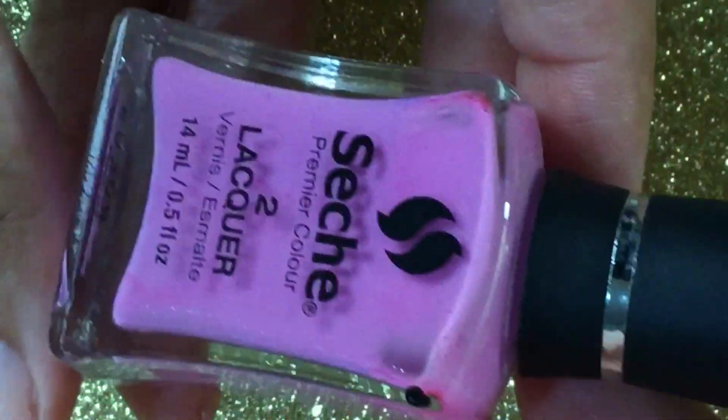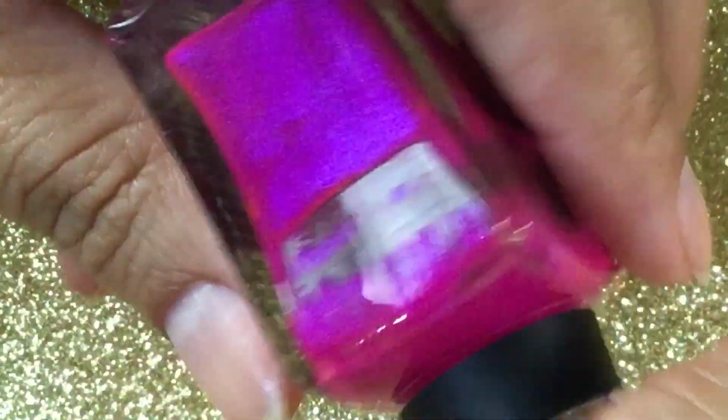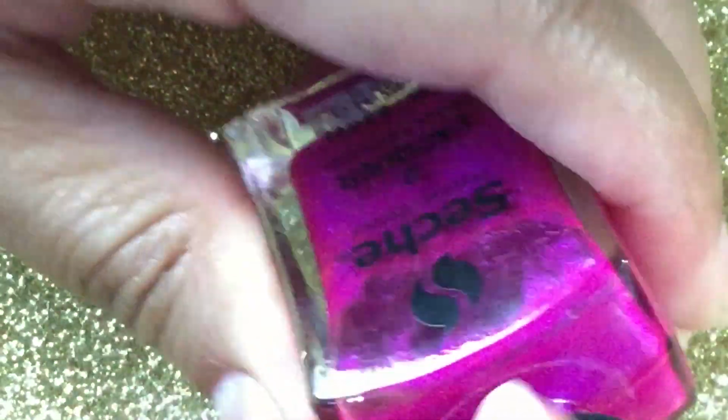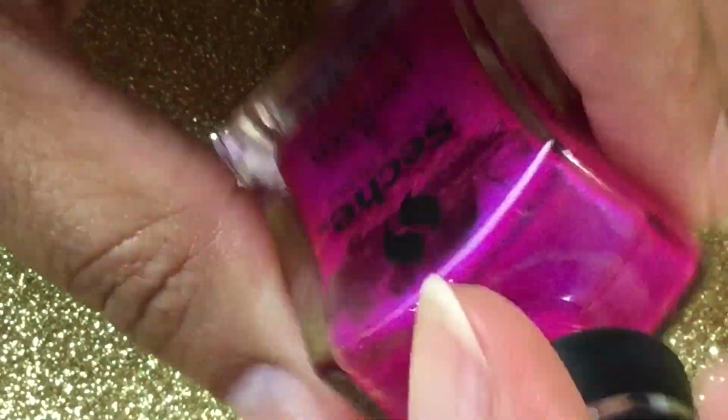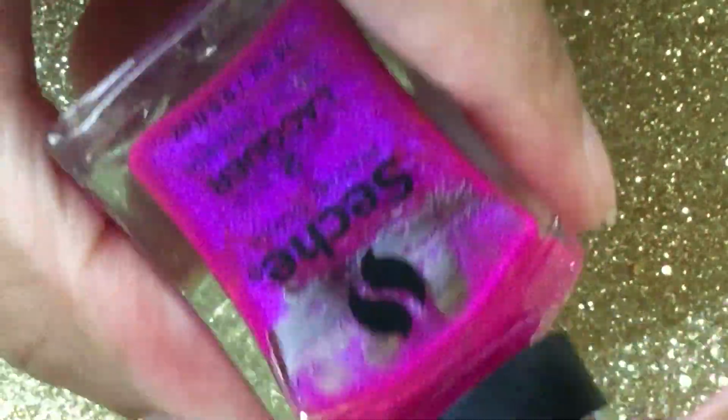Then I have this really beautiful sort of like purpley pink. I'm a sucker for these kind of shades, so this will stay in my collection. And then they have this really beautiful pink with a blue shimmer. I'm a sucker for this type of finish of pink, but this is dried out, so I will be getting rid of this from my collection.